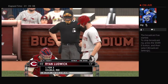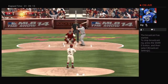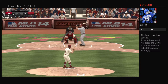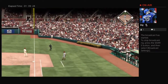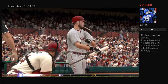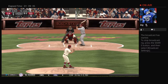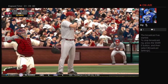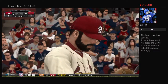Ryan Ludwig will stand in, needing to get things started here in the top of the ninth. Ryan Ludwig. And this ball's hit in the air down the right side and out of play. 0-1. That's taken. Now it's 0-2. Yeah, that's 2 in a row. In this one, it was better than the last one.